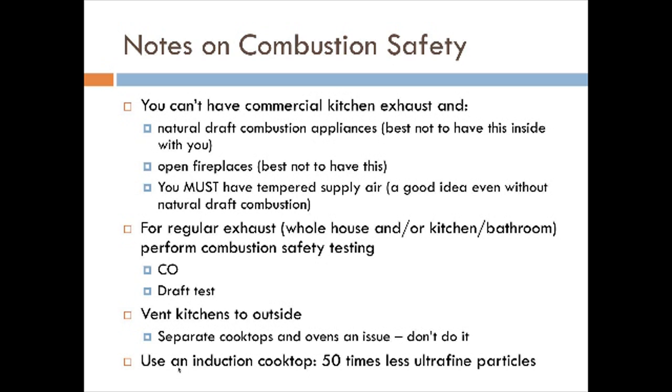And if you exhaust a lot of air in a tight house, you're likely to have chronic problems with natural draft combustion appliances. And really, you just can't have these large commercial kitchen exhausts and then a water heater in the kitchen that's using its combustion air from the house. You're going to have chronic problems all the time. It's best to simply not do that.